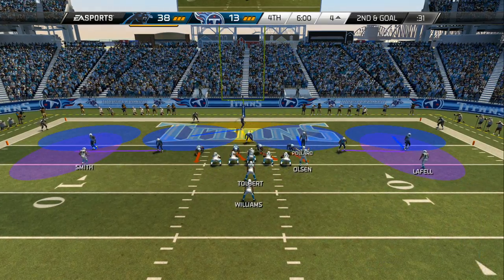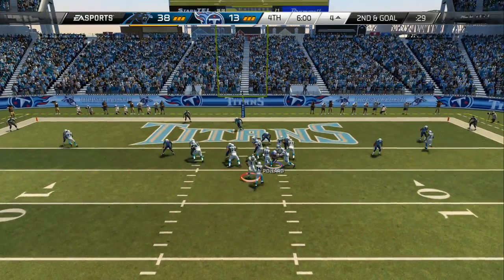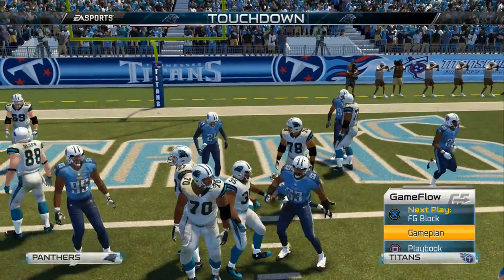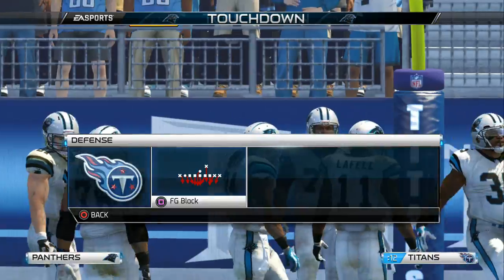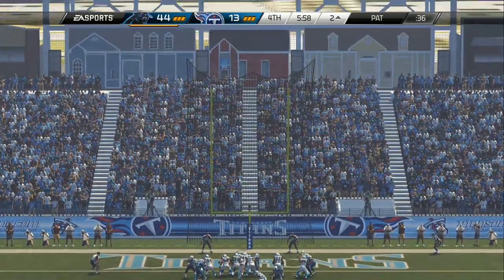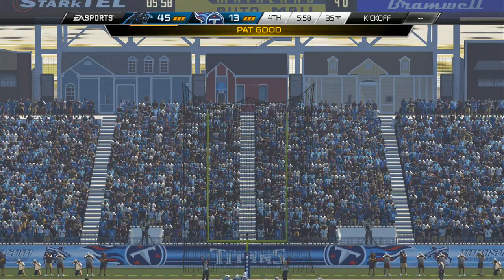Loading up with extra defensive backs in the dime. The final quarter, power surge, touchdown. That was a good job on that touchdown that time, and I'll tell you, there's nothing like being on top of the other team and make them chase you. Driving extra point is good.